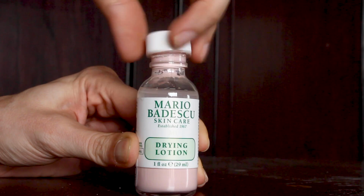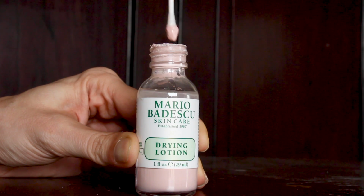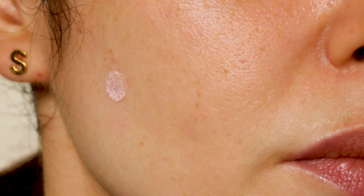So the drying lotion is basically an acne spot treatment. You're supposed to take a cotton bud, dip it through and through. As you can see, there's a pink bit on the bottom and a white bit. You're not supposed to shake this bottle. If you do ever use this, just remember that. You put your cotton bud all the way to the bottom, get the pink stuff, and then just dot it over your acne, wherever the spot treatment is, overnight, and wash it off in the morning, and it's supposed to help reduce your acne.